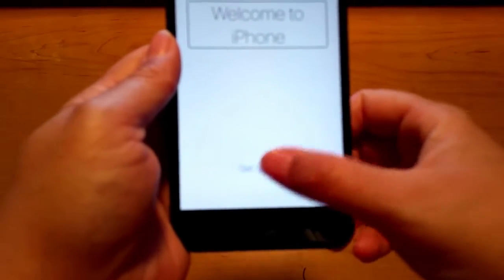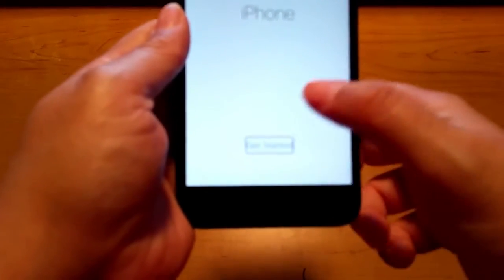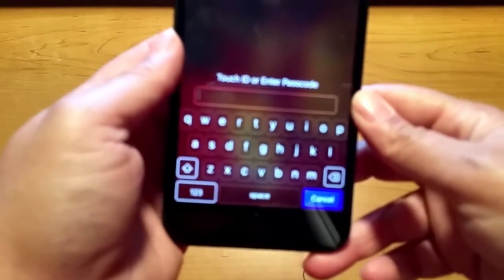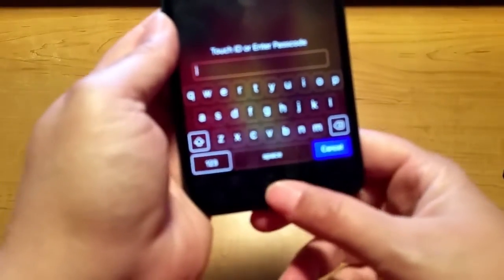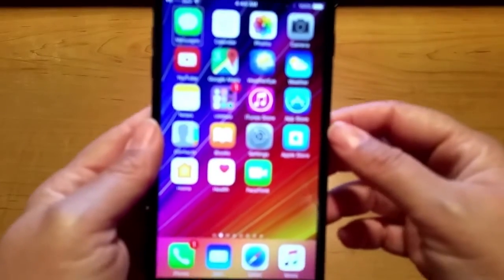Right. Get started. I am out of practice with this. Can you tell? It's been like 4 years since I had to set up my iPad, and like 6 years since I had to set up an iPhone. Oh, and now it wants my password, but I've already got my fingerprint. Enter passcode. Yay! Oh, there's my old wallpaper.